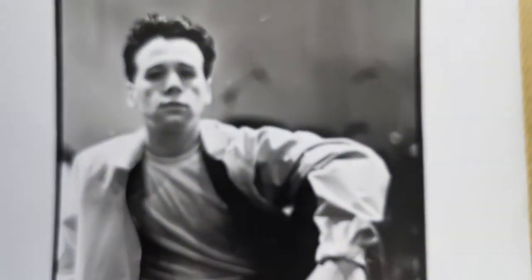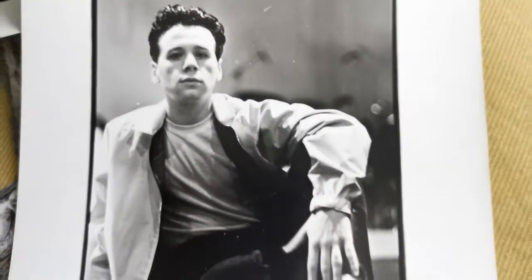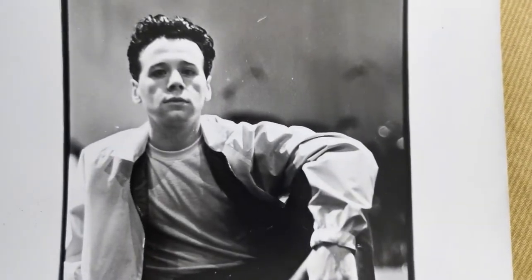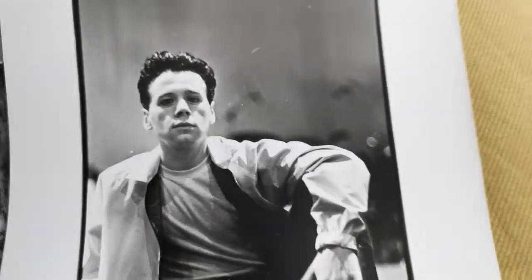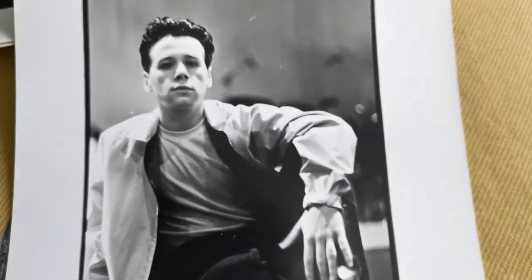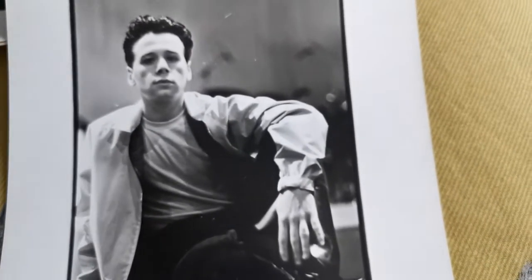Sound check. The sound check one. That's what's done the rounds for a number of years, that one. I think it's pretty well known. So that's 81, the Edinburgh run. And there is a bunch of sound check ones.